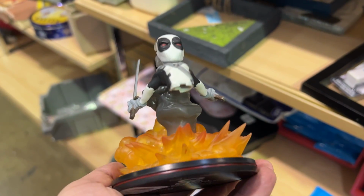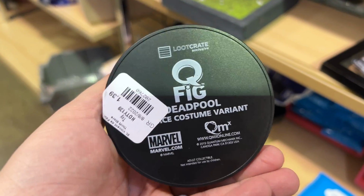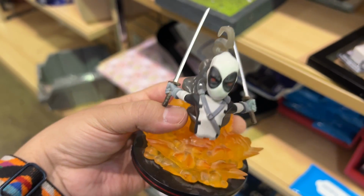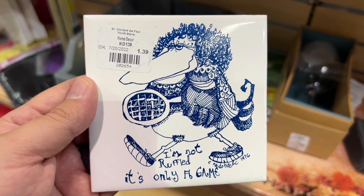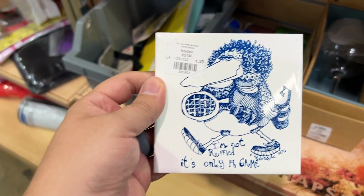I always look up Loot Crate items as well, but this one was broken. It was only 83 cents, so I probably would have gotten it if it wasn't broken. Looks like the torso and legs are missing. "Oh, I'm not ruffled. It's only a game." With her little tennis racket.